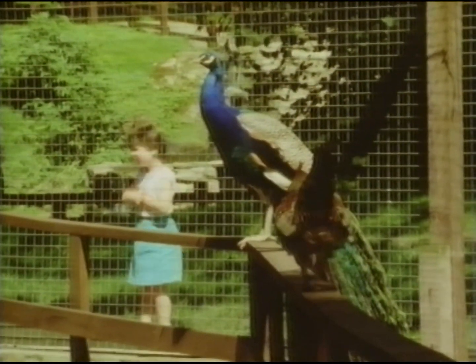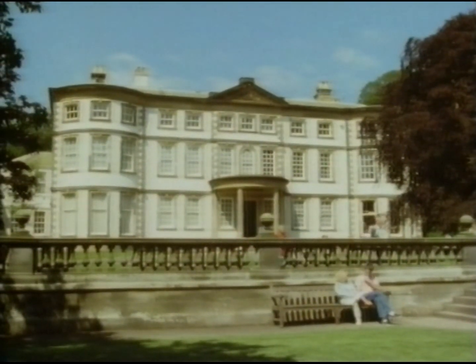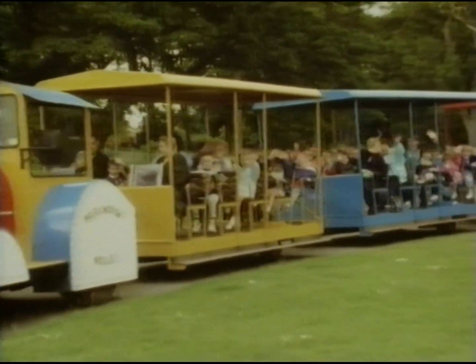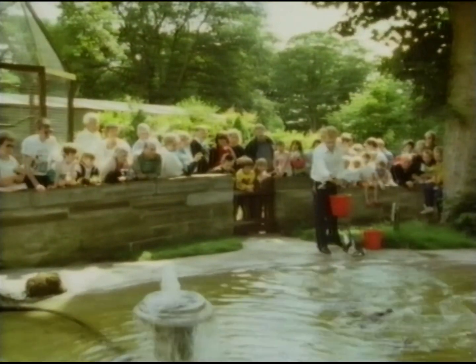This is the aviary at Sowerby Hall, about a mile north of Bridlington. The Georgian building stands in over 50 acres of grounds. A small fun train operates a regular service between the town's North Beach and the Hall. In the grounds, there's a small zoo.